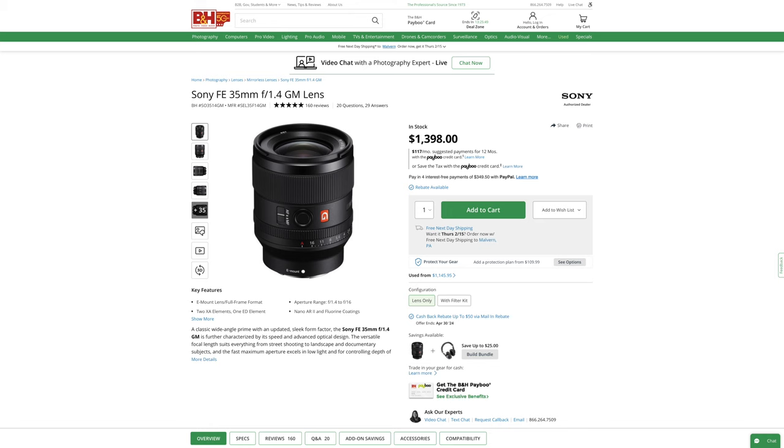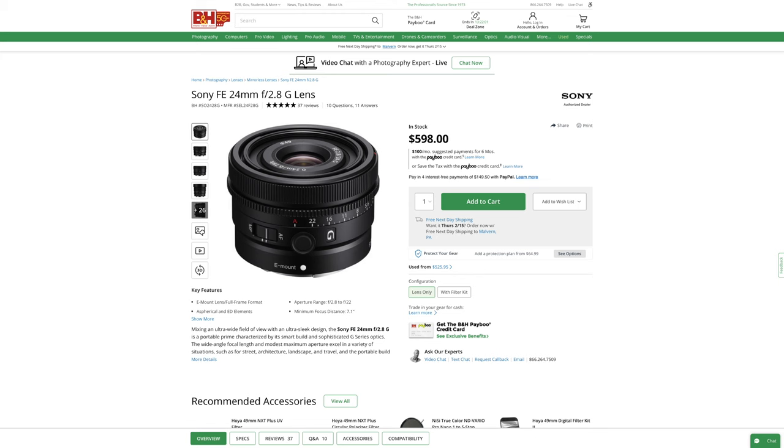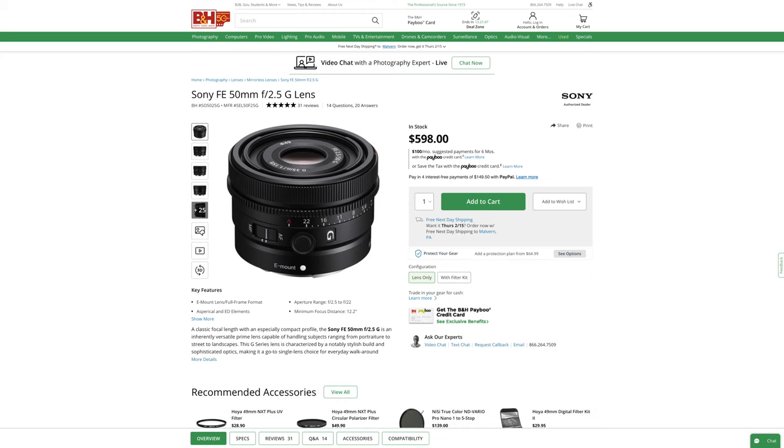C, 16% lighter, 7% smaller, and 8% less expensive than our 35 1.4 G Master, which is kind of interesting. And D, 31% heavier, 24% larger, but only 9% more expensive than a pairing of Sony's 24 2.8 and 50mm f2.5 regular Gs. Although, no lens changes to worry about, and every focal length from 24-50 at full 61 megapixel resolution with superior image quality.